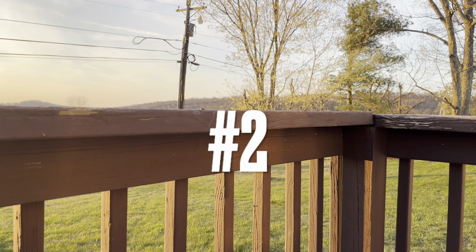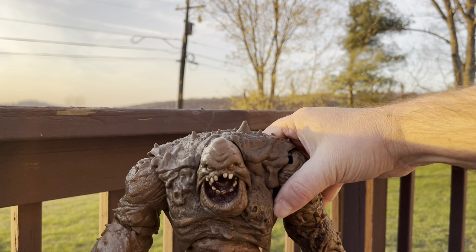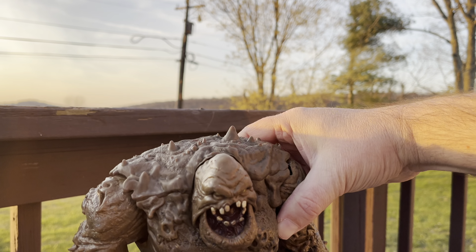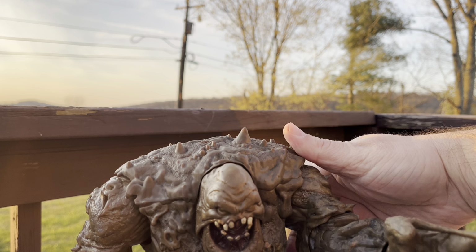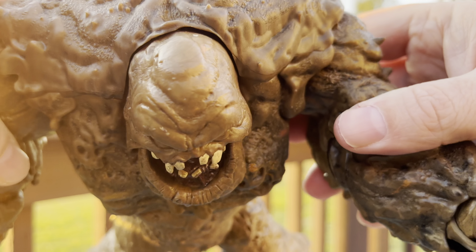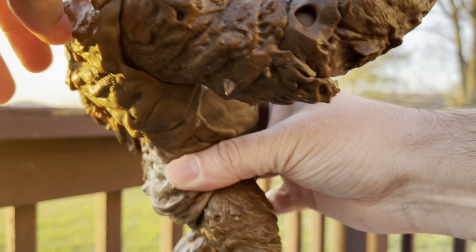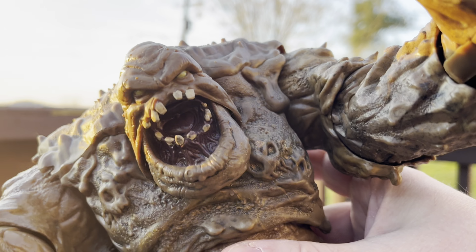For number 2, this obviously had to be on the list. Obviously, Clayface. Fantastic figure, fantastic translation. He is a beast. He looks awesome. He's heavy. Just the design that went into this figure. He looks so great standing up against all the other figures. He's just a monster of a figure.